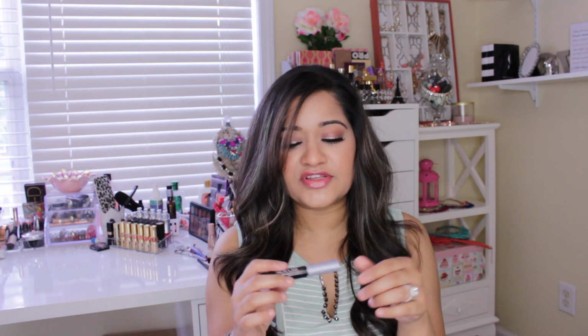Nothing fancy, but I know I've talked about this probably in my last favorites video, just because this gets the job done. This doesn't take forever to dry. It doesn't have this awful smell to it, and it dries black, which is what I love about it. You don't see any kind of like white or cream color or anything like that. It dries definitely like matte dark. So really been liking this, and you can find this at Walmart or Target.